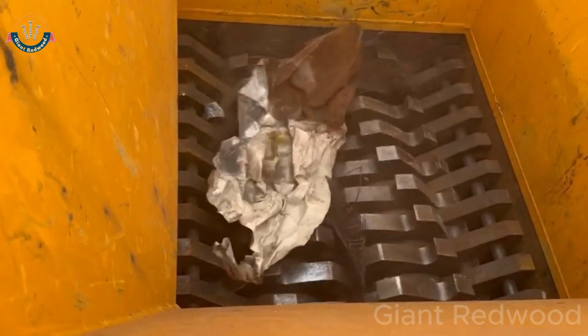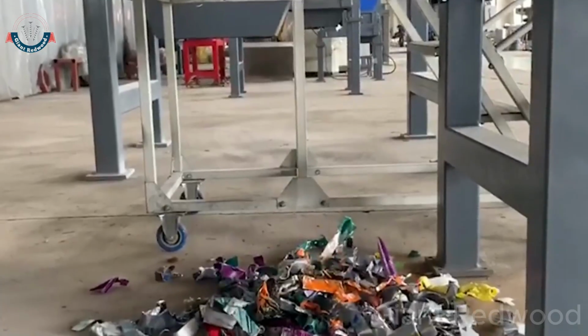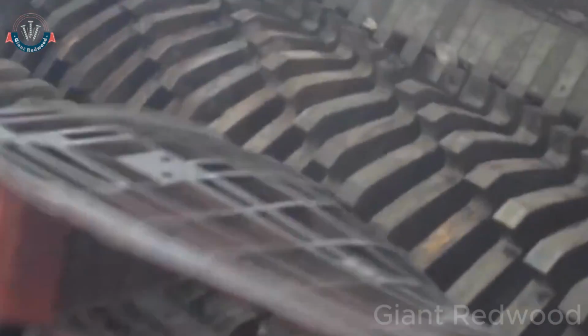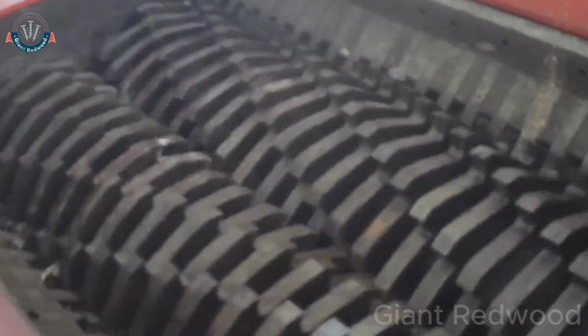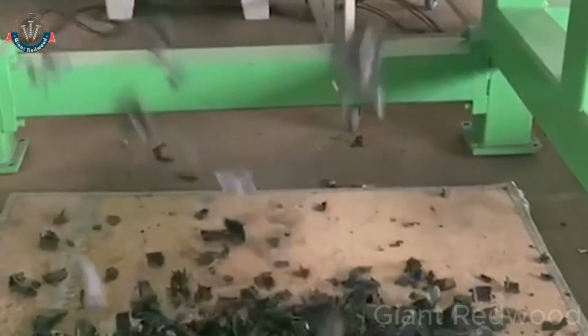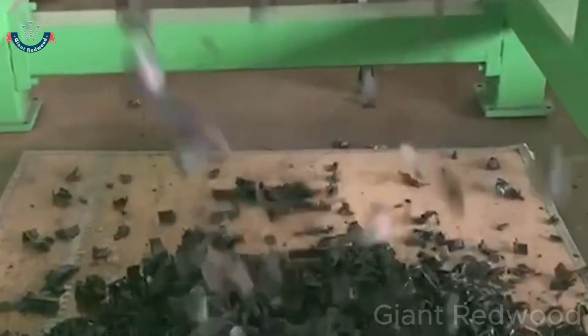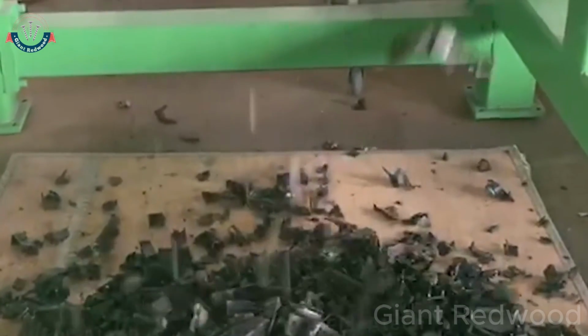With features like auto-feed systems, overload protection, and customizable screen sizes, operators can fine-tune the shredder for different material types and desired output size. Whether you're running a full-scale timber plant or a mobile processing unit deep in the forest, this shredder fits seamlessly into the workflow.